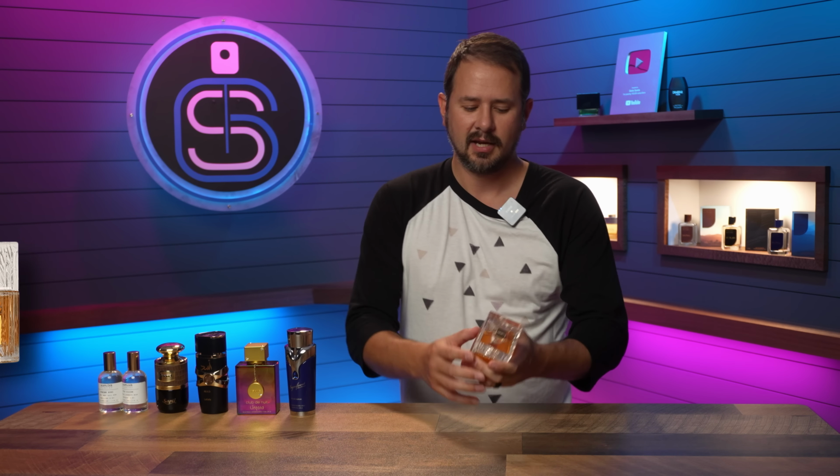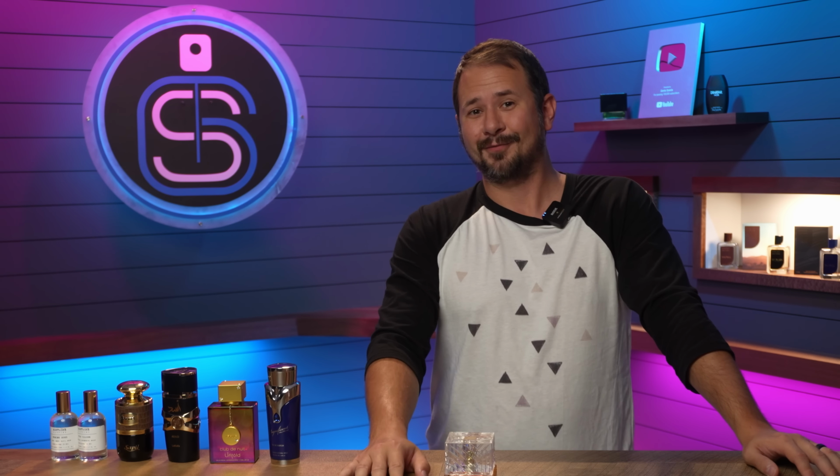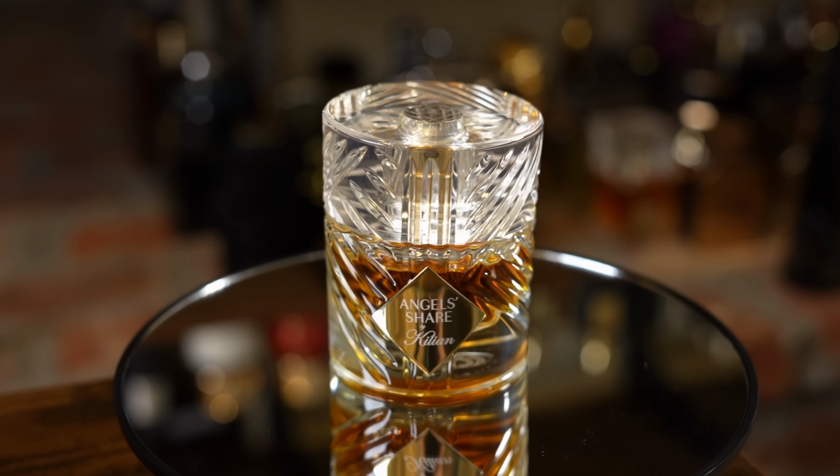Another hype beast, Comra, up next from Lattafa. This is a clone of Angel Share by Kilian. And there are a number of Angel Share clones out there, and they do keep popping up. There's gonna be more coming in the near future, I guarantee you, because there's a market for it. People want them. This is the first one that really set things off in a big way though, as far as Angel Share alternatives or dupes are concerned, and it is a darn good one.